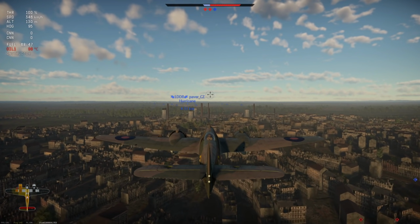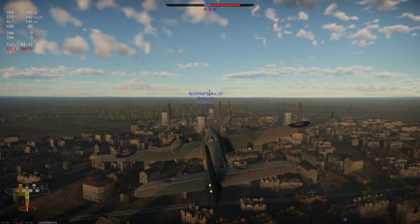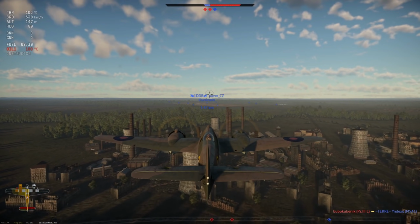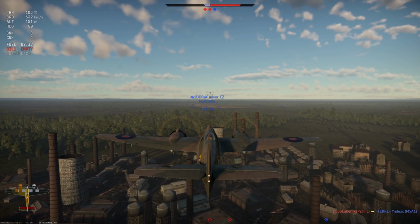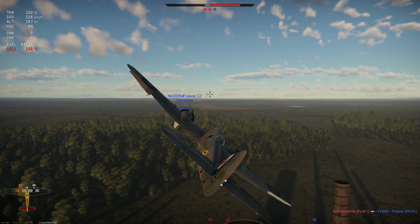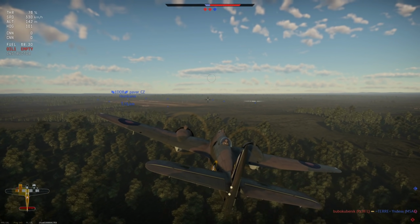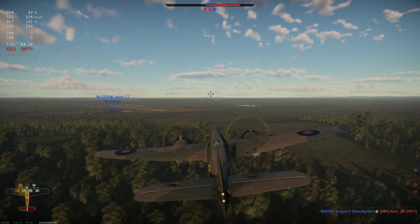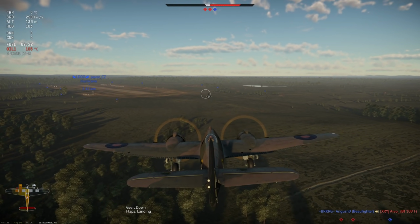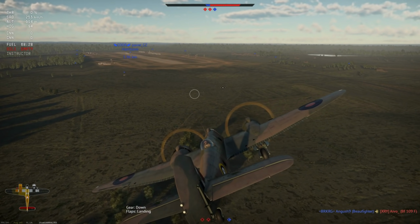I'll give this plane some credit. I could see it being a good sniping tool. It's not a bad ground attack plane by itself. It's not a bad close air support plane by itself. But unless Gaijin fixes it, 946 spawn points to get into this thing. That's absurd. It's absurd.